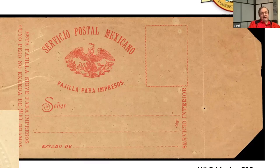So clearly this wrapper was printed in two passes. One pass is where the text and image in general were printed, and then the second pass was the controlled, valuable part that was printed. And here it has been printed. So it is an example of missing color, or color omitted rather.